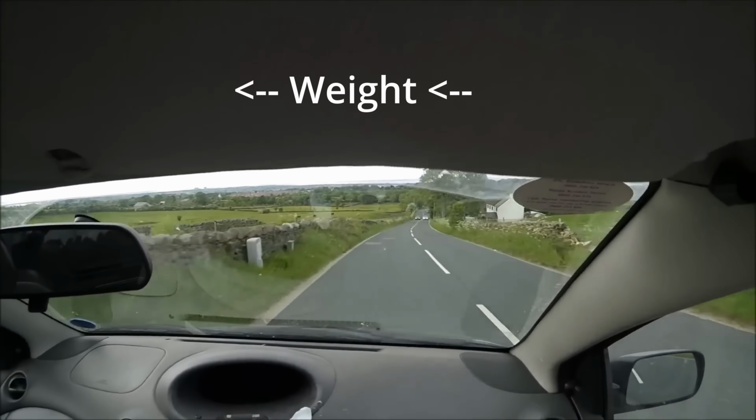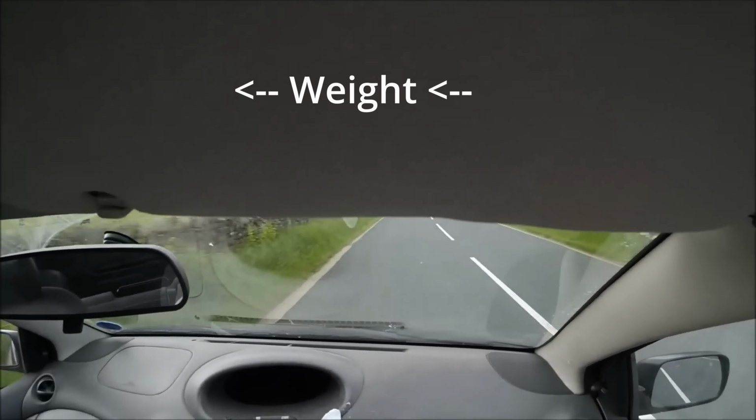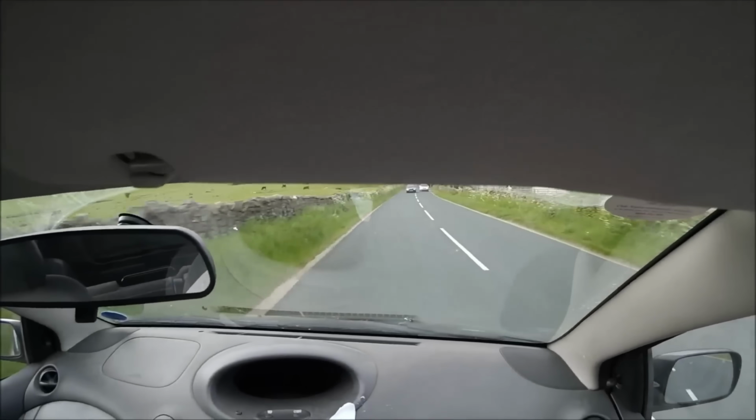Because of the crest into the right, the suspension of the Yaris had not yet settled, so there was a little bit of weight transfer onto the left-hand side of the car. He slammed on the brakes. What that did was load up the front of the car. So now the car was already leaning a little bit to the left because of the right-hand corner, and he applied full brakes, so it also leant forward.